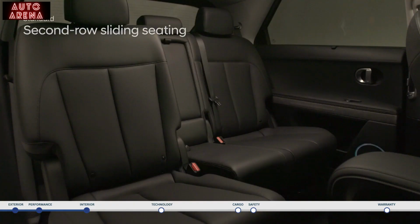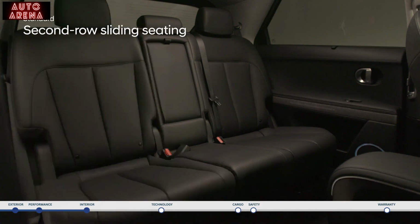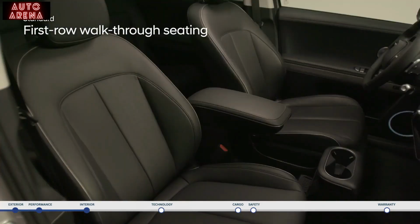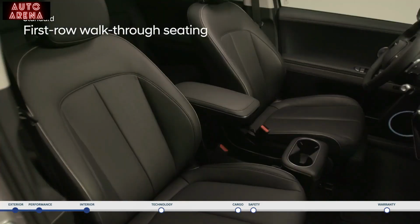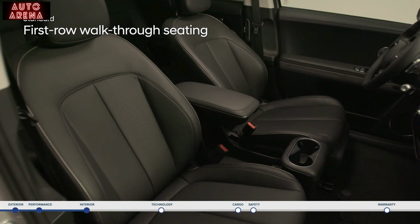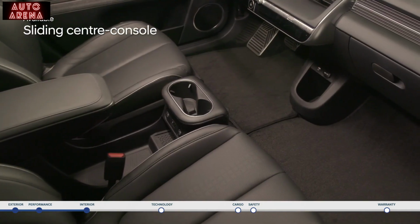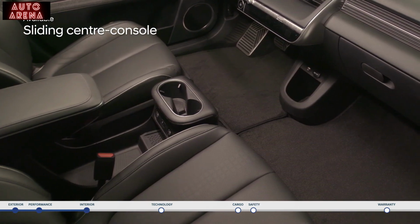The seating is also configurable in a variety of settings. The second row can slide to meet your seating or cargo needs, while the first row offers a walk-through setting which provides added convenience and room when entering from the driver or passenger side. You'll get even more flexibility when entering or exiting thanks to the sliding center console.